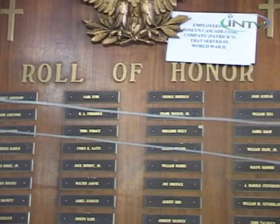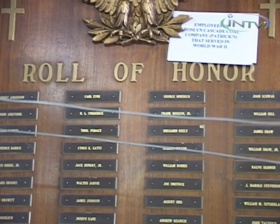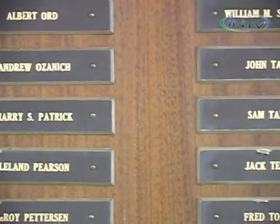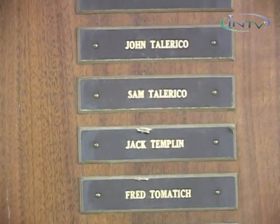And even the miners, this was hung in the office of the Roslyn Cascade Coal Company, known locally as Patrick's, and these are the gentlemen that worked for the mine that served World War II. The Patrick Mine Company proudly displayed that in their office as their roll of honor. The ultimate sacrifice. Yes, and there were some of our local boys that made the ultimate sacrifice.